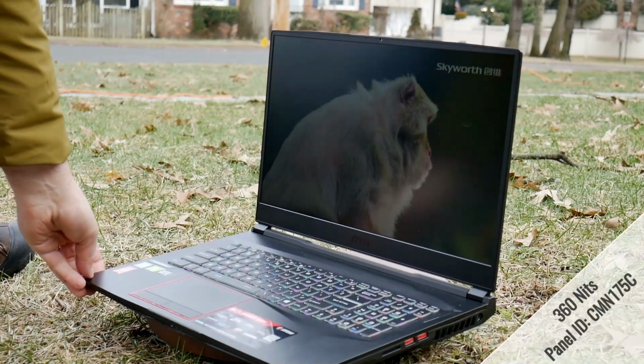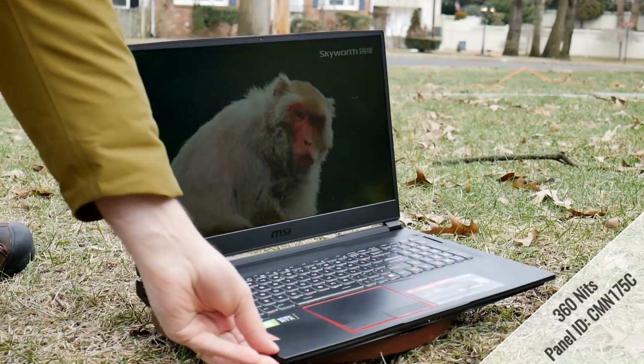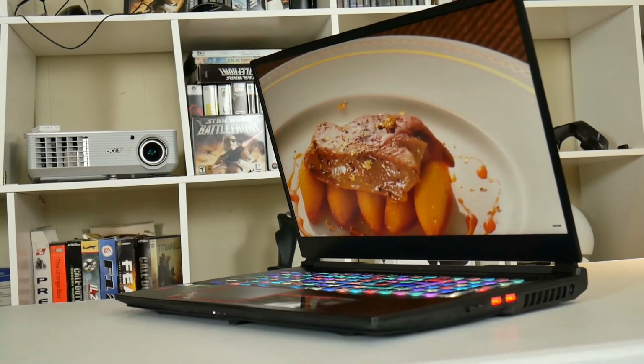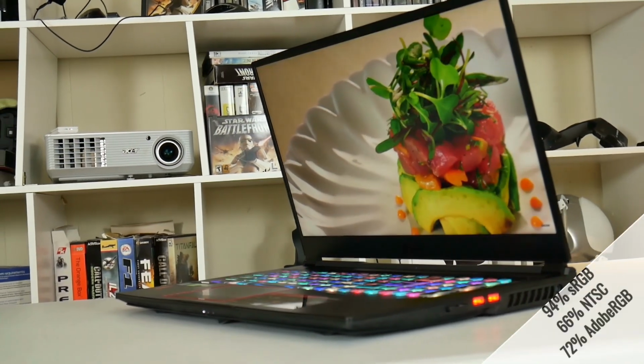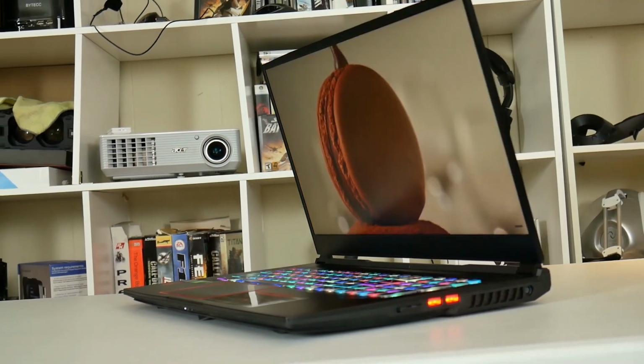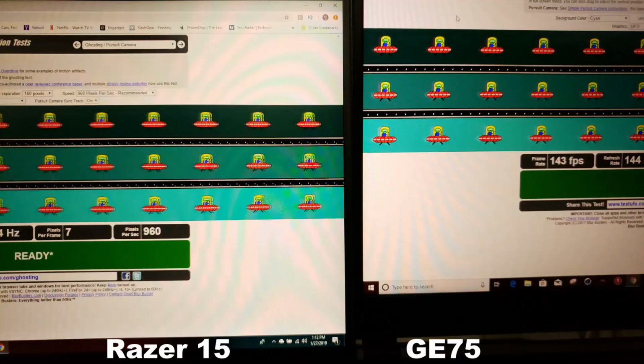At 360 nits, the screen copes fairly well with glare, despite having a fairly glossy display. The panel produces decent colours at about 94% sRGB, which is quite standard fare for these 144Hz panels, and it's fine for content creation. Compared to the 144Hz panel on my Razer 15, it actually performed better in my ghosting test. As for light bleed, there's a little bit at the lower edge, but nothing drastic.